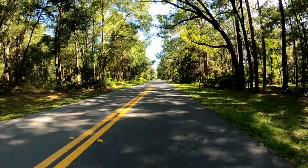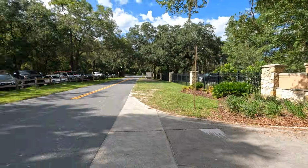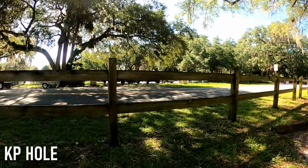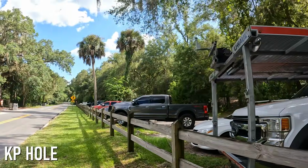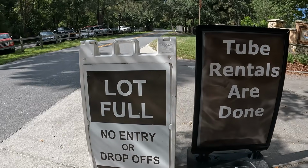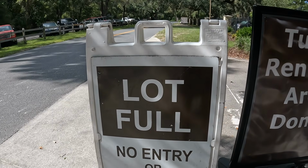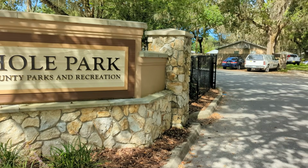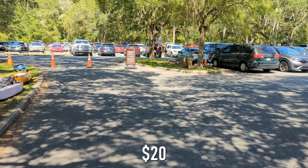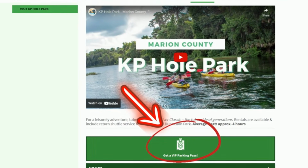After wrapping up our breakfast, we arrived at KP Hole around 9:30 a.m., where we were lucky to grab one of the last few available parking spots. While our parking space was free, we learned that these spots fill up very quickly, especially on the weekends. KP Hole visitors who want a guaranteed parking spot can reserve a spot in the main lot for $20 via this link on the Marion County, Florida website.